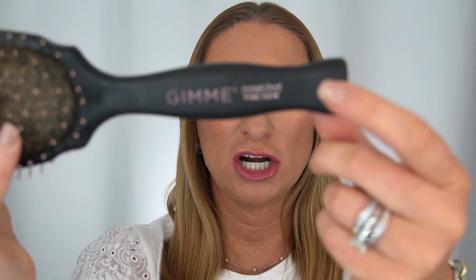All right, so this is also my Gimmee hairbrush. Gimmee, yeah, it's by the brand Gimmee, and it is the same as my hair ties. It is their brush for fine hair. Love that. It makes such a difference.